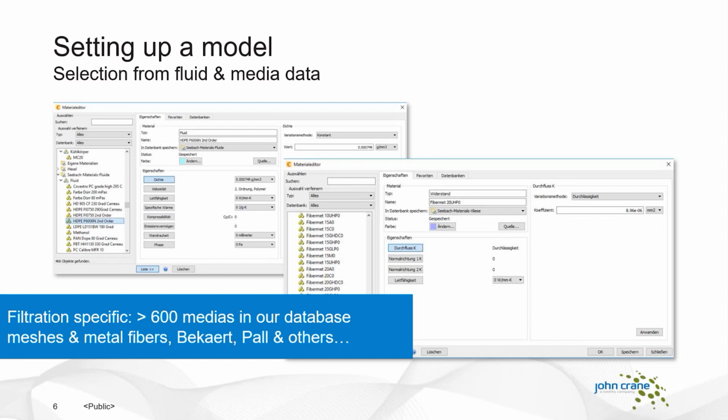A lot of the filter medias used in polymer filtration are metal fiber type filter medias, and those are most commonly supplied by either Pall or Bekaert. But we have Pall, Bekaert, and other metal fibers and wire meshes, Dutch weaves, optimized wire meshes, beta meshes, etc., all programmed into this modeling. So we understand exactly how these medias are made up and what impact they're going to have on the polymer.